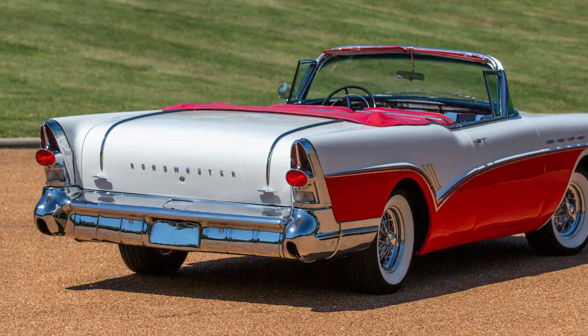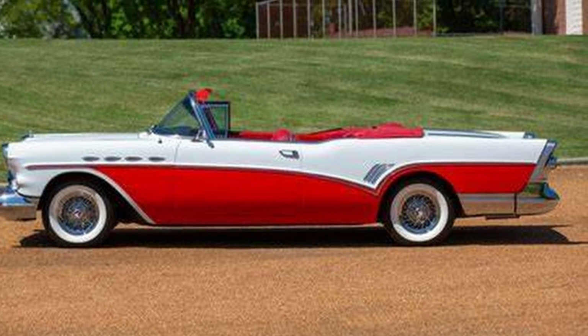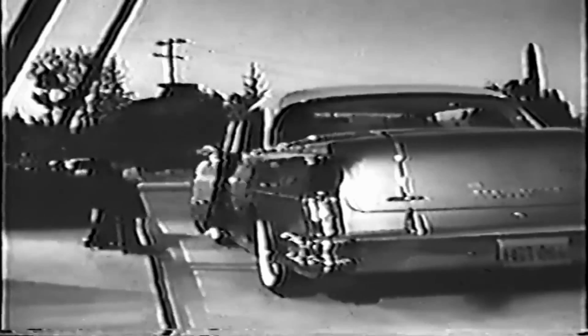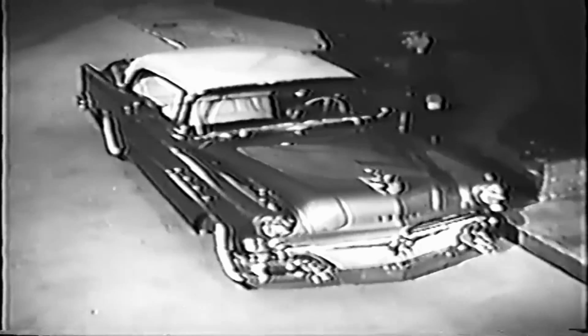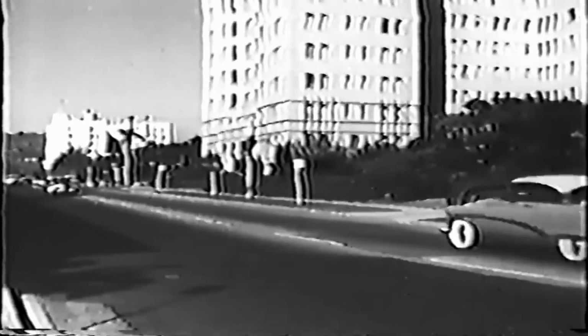Iconic tail fins. The 1957 Buick Roadmaster featured the iconic tail fins that were a popular design trend in the 1950s. These tail fins were not just for style, they were inspired by the aerospace industry and symbolized speed and futurism. The Roadmaster's fins were more subdued and elegant compared to some of the more extravagant designs of the era.